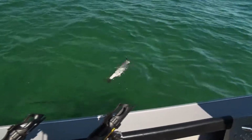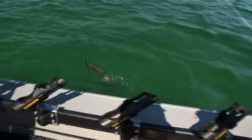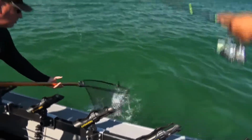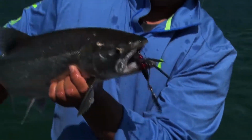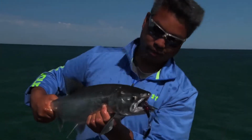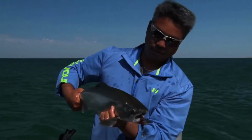Woo! See how tuckered out already? Wow. Six or seven jumps will do that. That's all right. He's in the boat. Is that number 4? 4 or 5. I'm not even sure. But we saw 1, 2, 3, 4. That's number 4 since we started throwing those spinners.